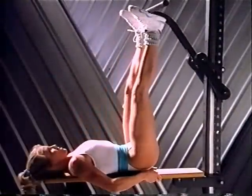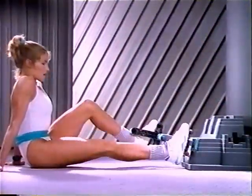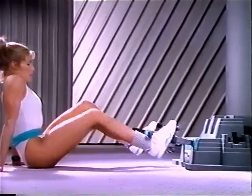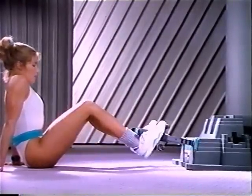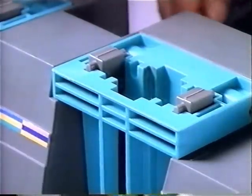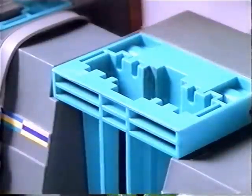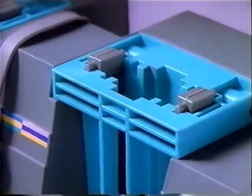For example, most of us need to work our legs and buttocks. This is how a leg press is done on a Soloflex. And here's how it's done on the Ultimate Gym. Notice the full range of movement. No matter which machine you use, you're getting a full leg workout and increasing muscle strength. Each Ultimate Gym comes with two sets of resistance bands, one with less tension, the other with more. As you grow stronger, you can adjust the resistance for a continually challenging workout.